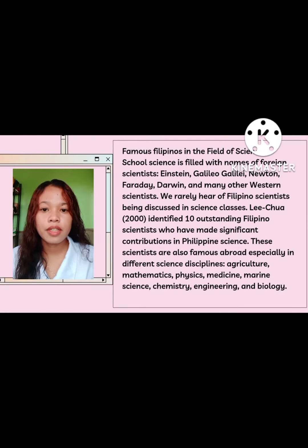Famous Filipinos in the field of science. School science is filled with names of foreign scientists, such as Einstein, Galileo Galilei, Newton, Faraday, Darwin, and many other Western scientists. We rarely hear of Filipino scientists being discussed in science classes. Li Chua in 2000 identified 10 outstanding Filipino scientists who have made significant contributions in Philippine science.